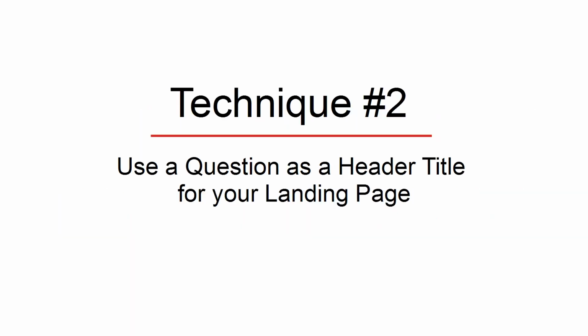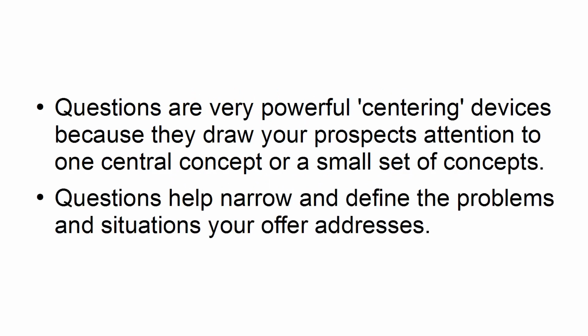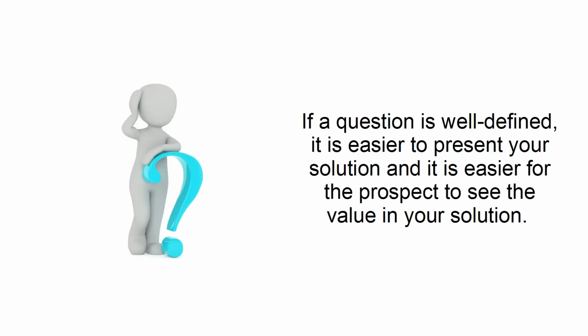Technique number 2. Use a question as a header title for your landing page. Questions are very powerful censoring devices because they draw our prospects' attention to one central concept or a small set of concepts. Questions help narrow and define the problems and situations your offer addresses. If a question is well defined, it is easier to present your solution and it is easier for the prospect to see the value in your solution.